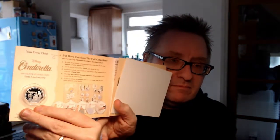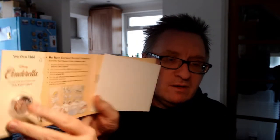Now the first one really interested my wife Deb. She really liked this, and what it is, it comes like this. You get a folder, and let me just see if I can get it out the light. There you go. It's Cinderella, Disney's Cinderella, and when you open it up, you've got there, can you see that coin there? That is actually a 0.999 silver coin. That was actually in with it, and I know that is about £15 on its own.